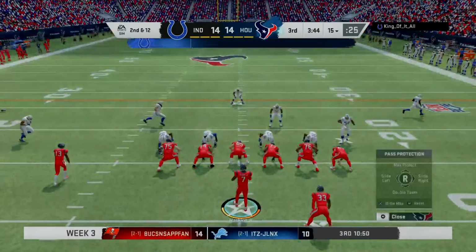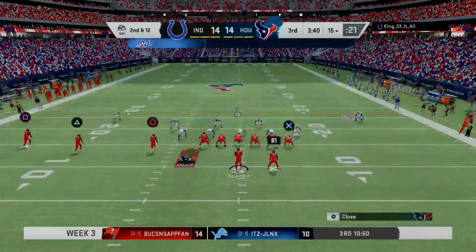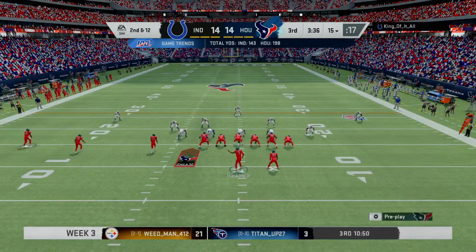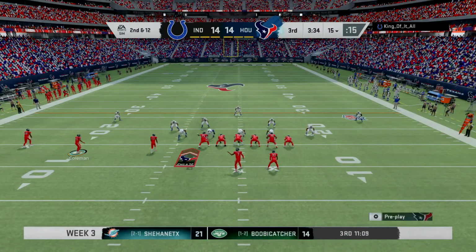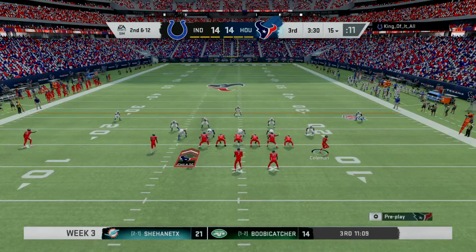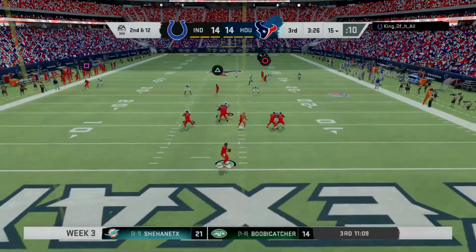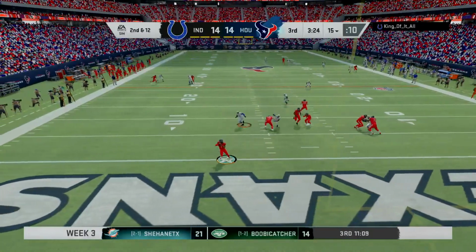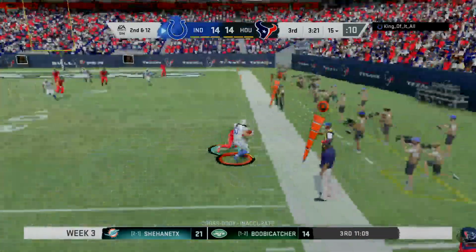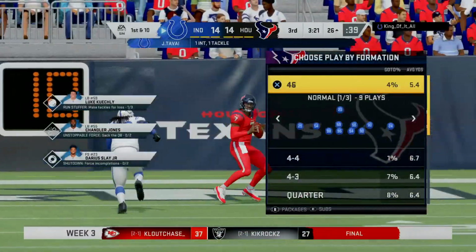First play of the drive goes the wrong way. Here's second and 12. Check 43. On second down, here's Haskins. Forced out to his left. A 50-50 ball here, and it's intercepted. Picked off near the 26.